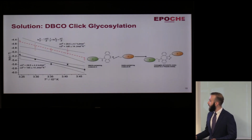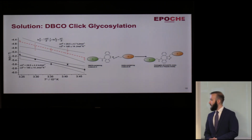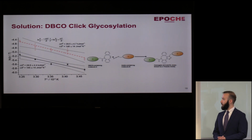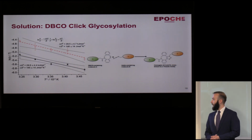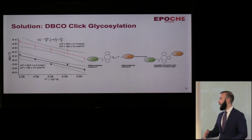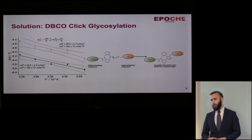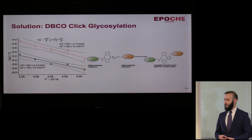This is a simplified view of what will be happening in our DBCO reaction. The DBCO is conjugated onto the protein, and that occurs in one reactor, and then that is brought into another reactor where the glycosylation occurs on the conjugated DBCO sites. And this is the kinetic data just from the paper, which gave the demonstration of that chemistry.